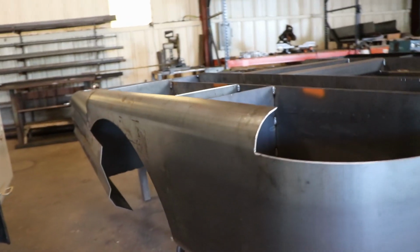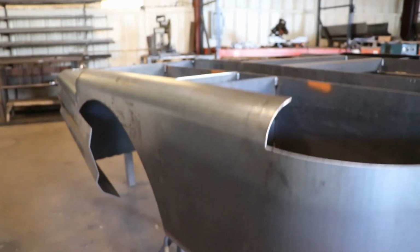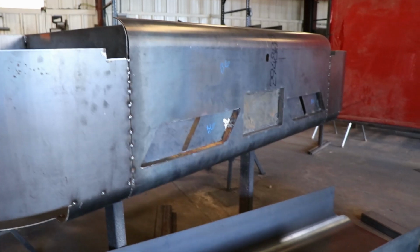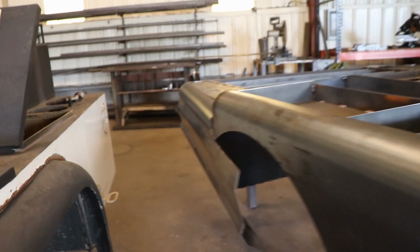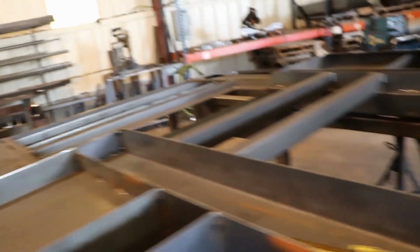Comes with the roll already rolled into it. As you can see, there's the top and the bottom roll all in one panel. Get rid of quite a bit of the weld. Same with the tailboard, top and bottom roll. This one actually has it all the way around. So that's what we got going on in here.